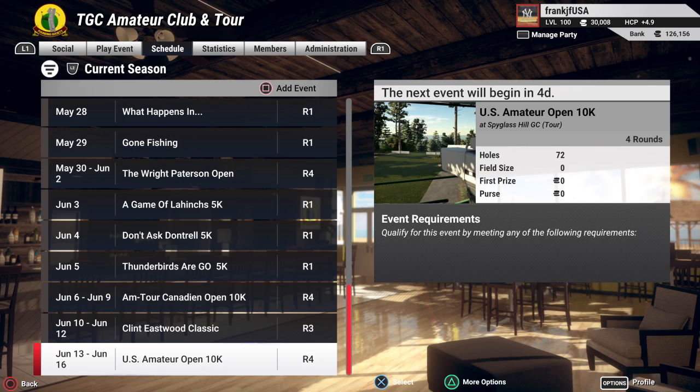They kind of mix it up there before you get into the weekend, so everybody can get out there and play. And it gives you a nice good look at these. So anyway, I've decided to use Spyglass Hill for the four-round major tournament. It's going to be a major, so whatever points you get for playing is up to the max.